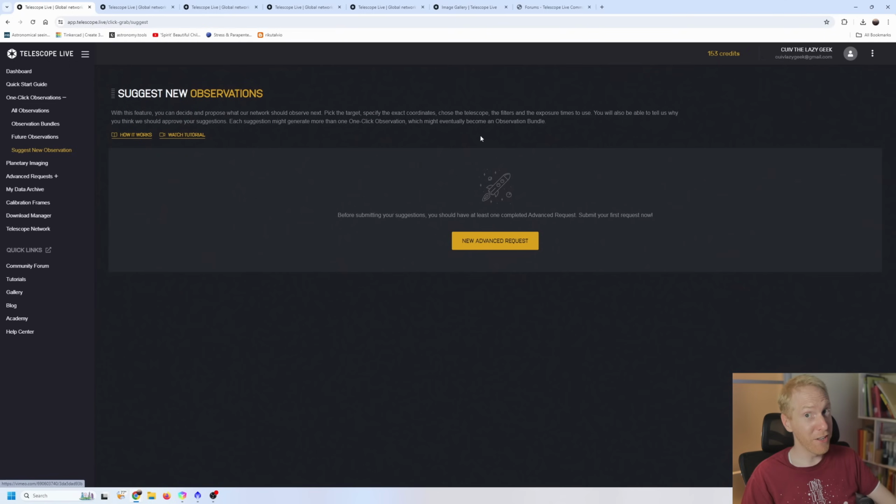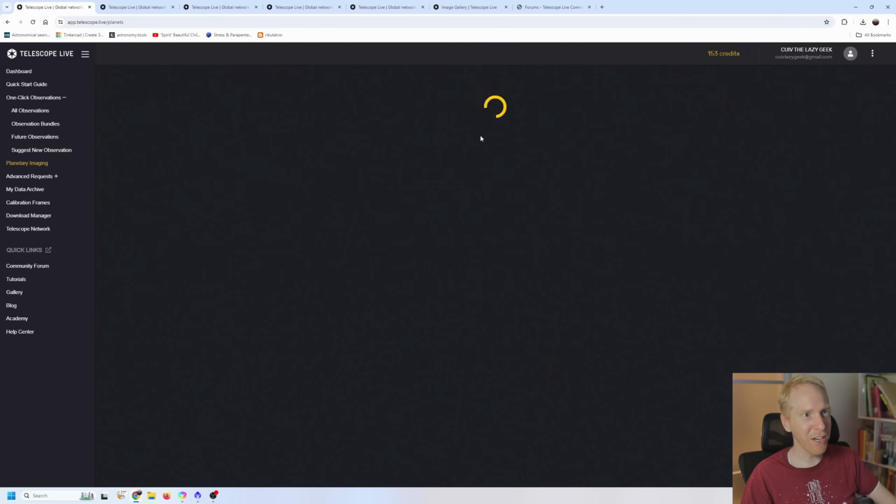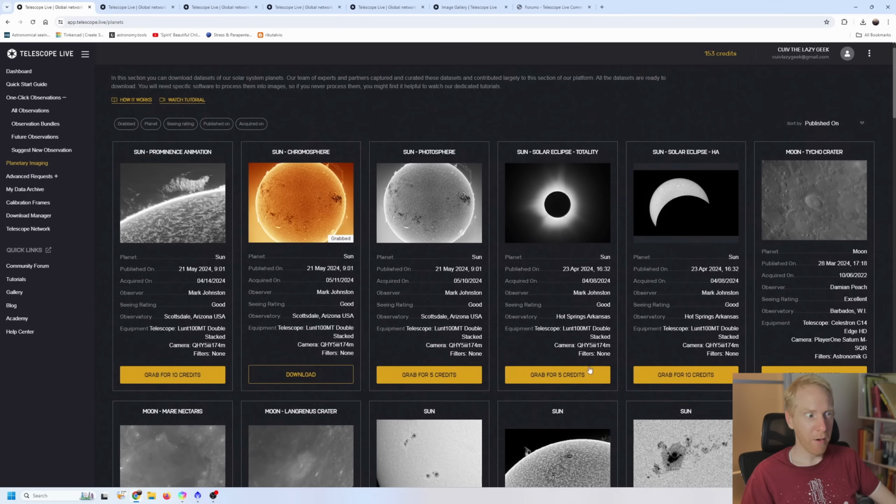There's also some very interesting stuff with planetary imaging. And for these ones, they are much more expensive, as you can see, but they're very high resolution images. It's kind of crazy when you download them. That said, it's mostly stacked already. You don't get the subframes because the subframes would be crazy sizes in the hundreds of gigabytes, so it starts not making sense anymore.